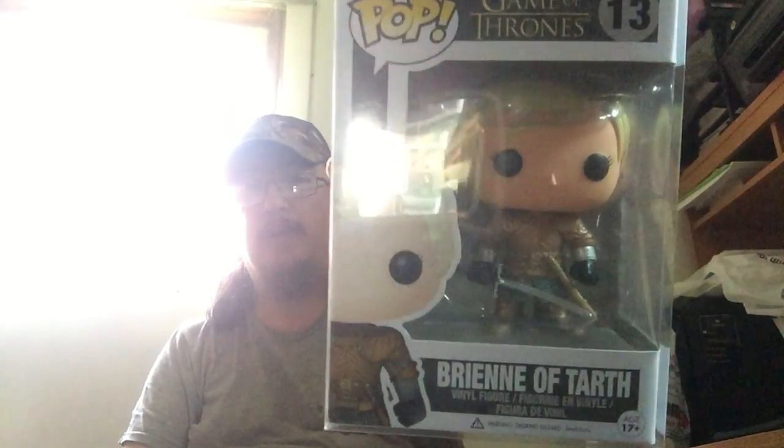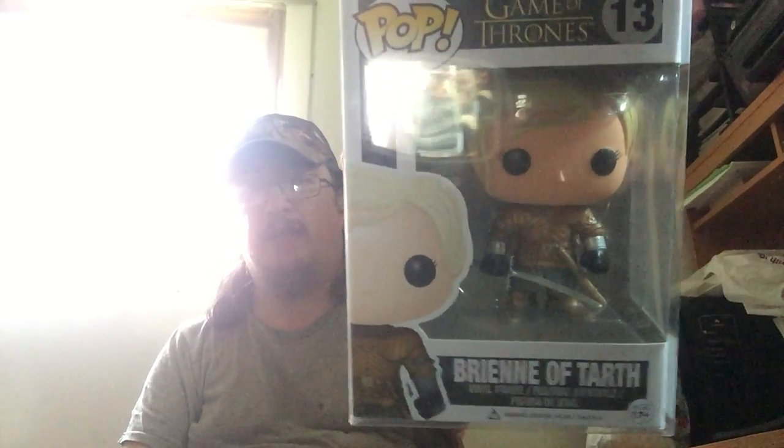And the other one I got was Brienne of Tarth. These boxes were mint. This is only like my third Game of Thrones Pop. They were $12.99. All the Pops were $12.99 except for the chases. They pulled out the chases and jacked them up.